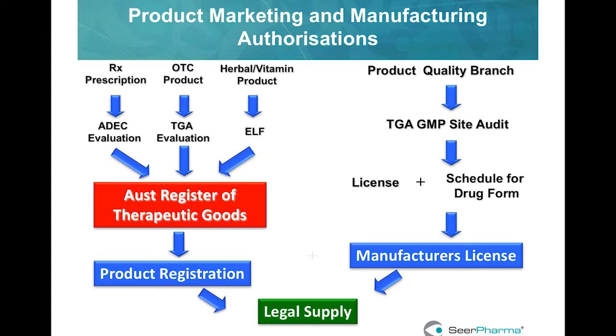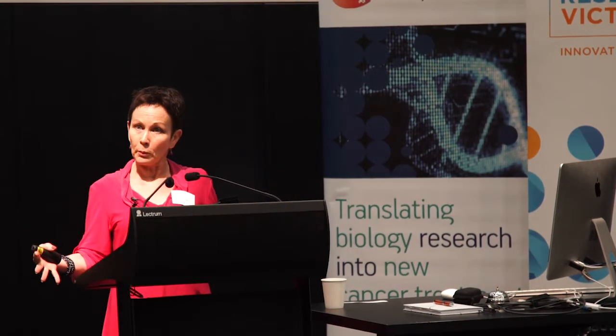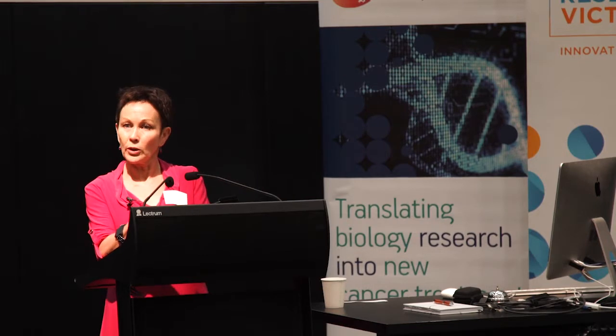We have our various types of medicines, our prescription, over-the-counter, and our complementary medicines being evaluated scientifically to end up on the ARTG. Separate to that, remember our two divisions within the TGA structure. We have the GMP compliance section, making sure that the manufacturers are manufacturing products to the right quality. It's a bit like being allowed to drive on the road. You need your driver's license and you need to have your car registered. Those two things happen completely separately, but you need both of them to be in place before you can legally drive. So something similar happens here.